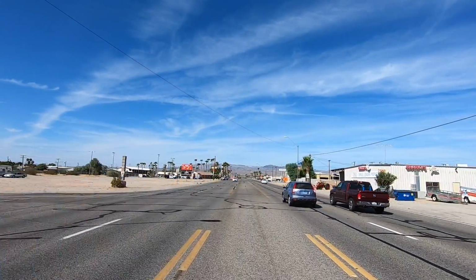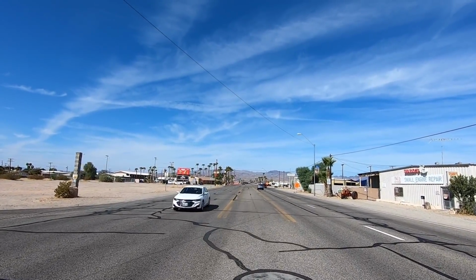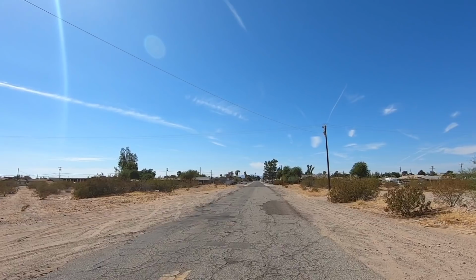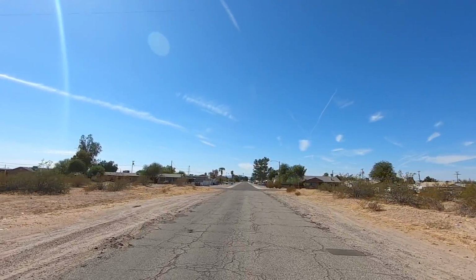Welcome back. This is the main drag, Main Street of Parker. We'll cut through downtown here. We're going to go see some off-road vehicles.